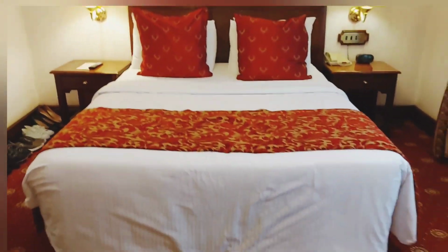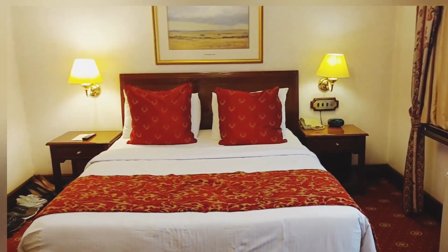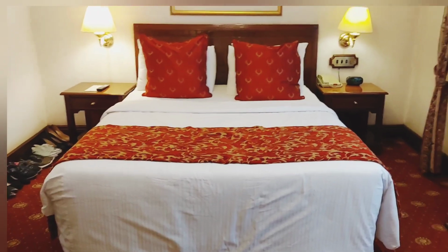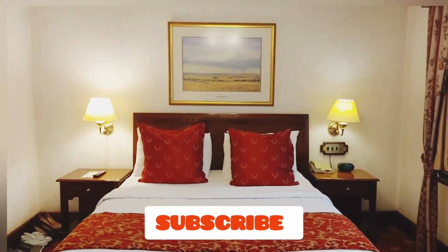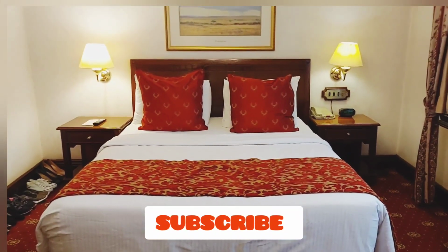There you go. There is the bed there. So that's the bed. I must say the bed is really, really comfortable. I have really enjoyed my sleep for the last 1 week. I think this was a much needed break after a long year it has been for me.